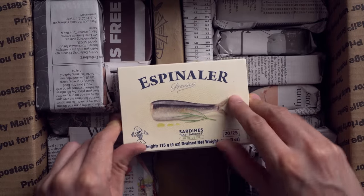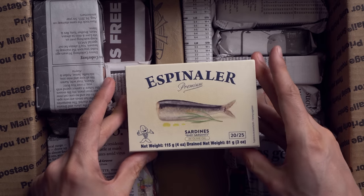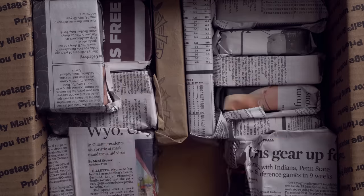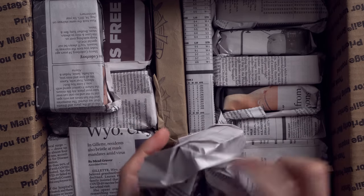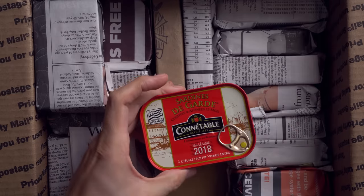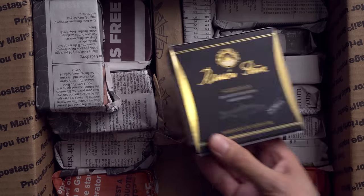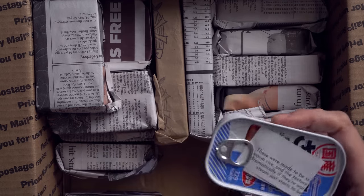Just love this box. Can I just rip open this box? It's taped. Oh well. Should I have the Espinalers and the Espinaler sauce? I don't know. That would be too easy, right? The other Conetab. And, ooh, baby. My Ramón Peña. Oh, yeah.